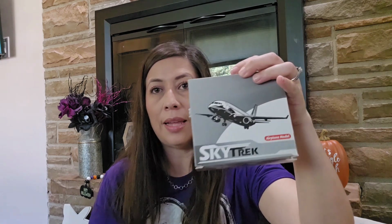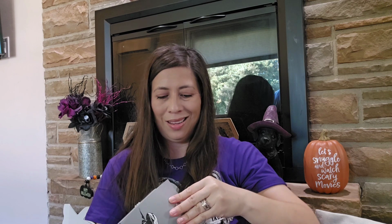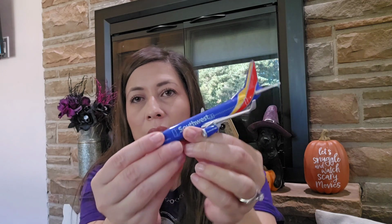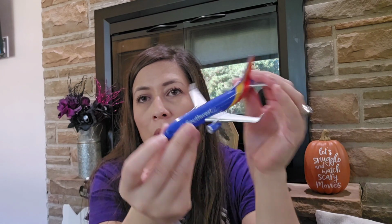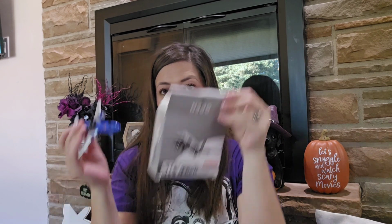The only other toy in his bucket is these planes that he collects, which come in different airlines. He has one of these already that I picked up for him when I was on my trip, but he said he wanted another one of the Southwest plane. Southwest is usually what we fly when we go see family, so he wants a couple of them. So I went ahead and got him another Southwest plane.